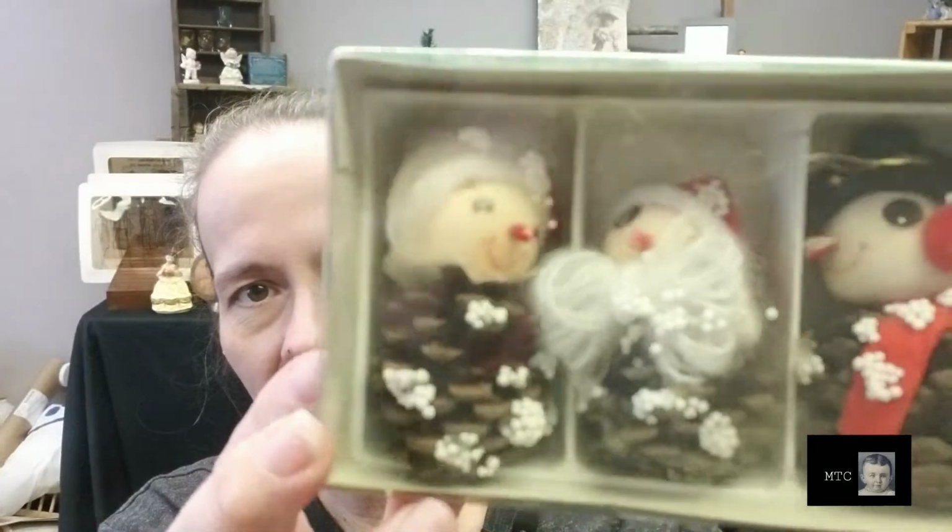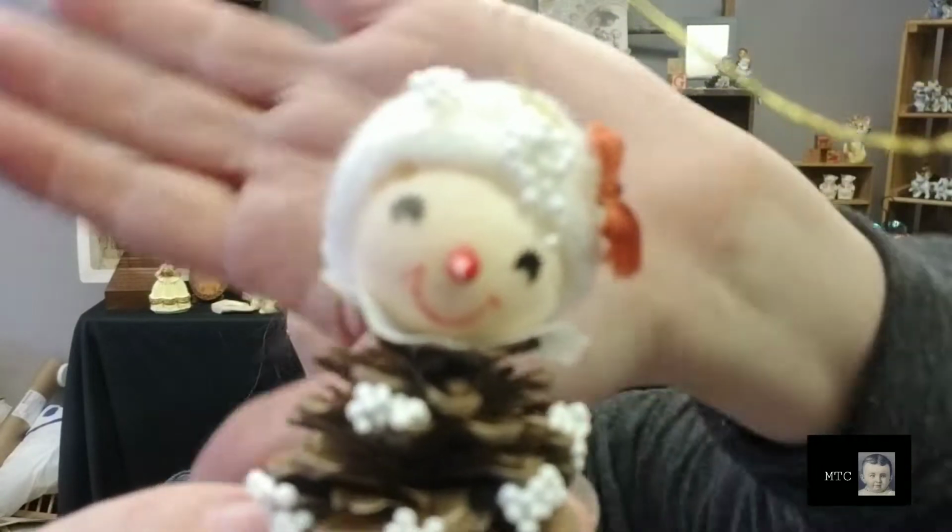But I had to have him, and I'm pretty sure I paid $10 for him. And you know how they do at antique stores. They did take the price tag, so I don't remember what I paid specifically. But I had to have these as well. This is a set of pine cone ornaments. They are made in Taiwan, but look at how cute they are.